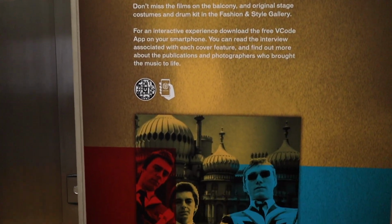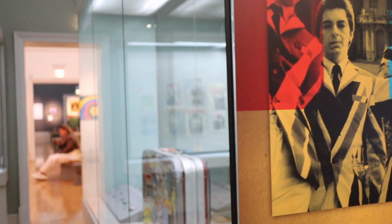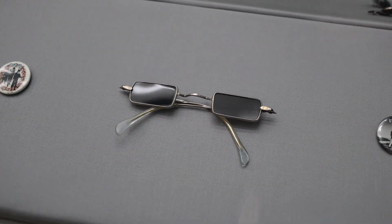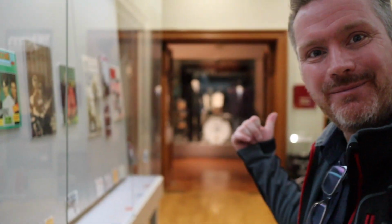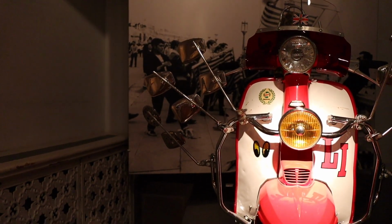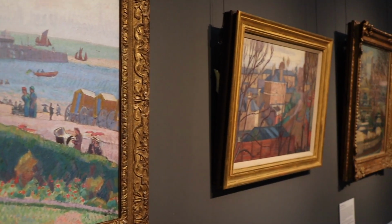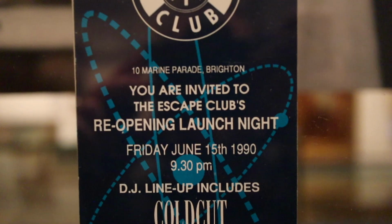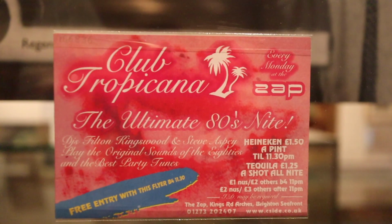One thing music fans will enjoy is the awesome collection celebrating Brighton band The Jam. This is very cool because the glasses he's wearing in that 1981 Sounds magazine are right in the cabinet over there, and the shoes and the suit in the cabinet behind me. A little exhibition here pays homage to clubbing in Brighton in the early 2000s. And I remember going to some of these nightclubs, making me feel pretty old.